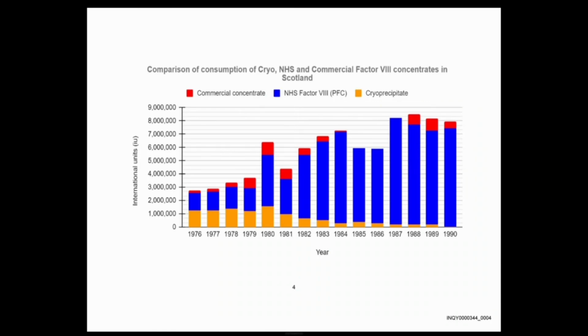I haven't yet covered heat treatment. I'll do that very briefly. But we can see that when we get to 88, by which time all factor concentrates at least are heat treated, commercial products make a reappearance, 88, 89, 90. So that's the picture for factor 8 in Scotland that we've been able to establish from the data. I'll look more briefly at factor 9. We could go over the page, please, Sally.